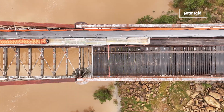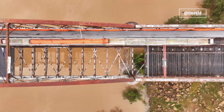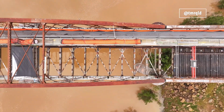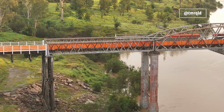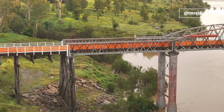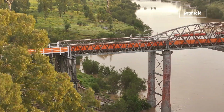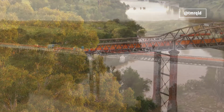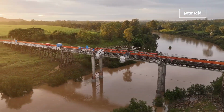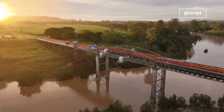The works will extend the bridge's lifespan and help preserve the iconic heritage for generations to come, and importantly, allow the bridge to remain open for local communities that rely on it for transport connectivity. While the Department of Transport and Main Roads expects to complete the bulk of the major rehabilitation works in 2025 and 2026, a bridge of this age will need some periodic love and attention for years to come.